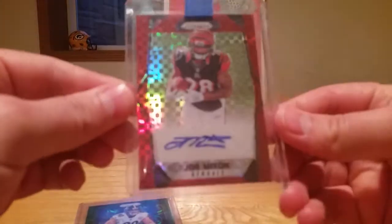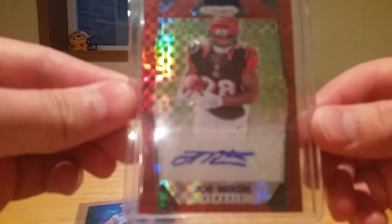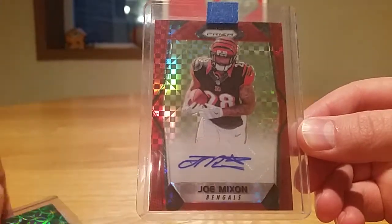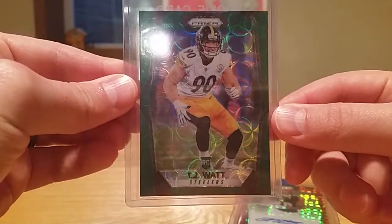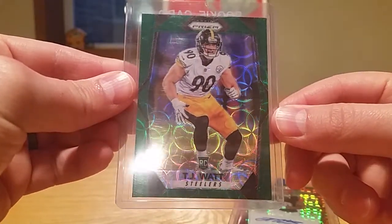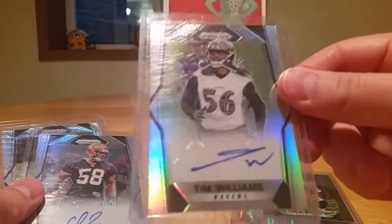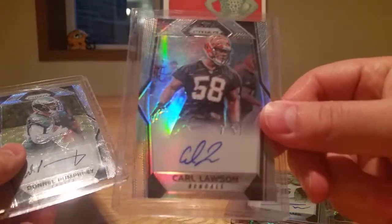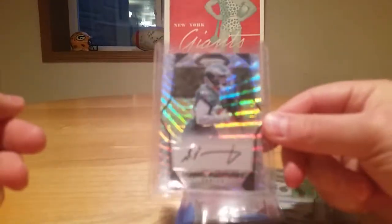The bigger hits, so Joe Mixon. That was a red auto. These are numbered out of 49. And also TJ Watt, a green crop circle auto, we'll call it that, out of 99. A couple other autos: Tim Williams, Carl Lawson, and Donnell Pumphrey. There we go. So yeah, not too bad.